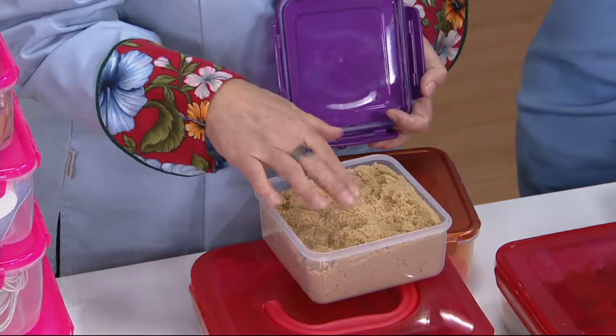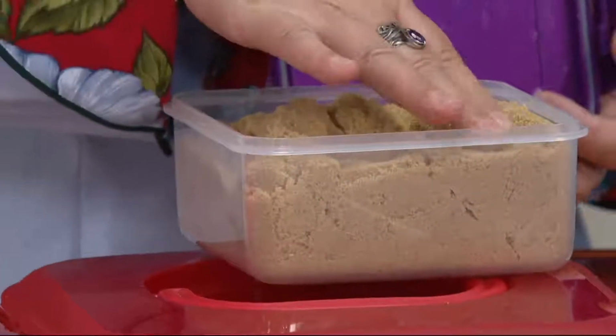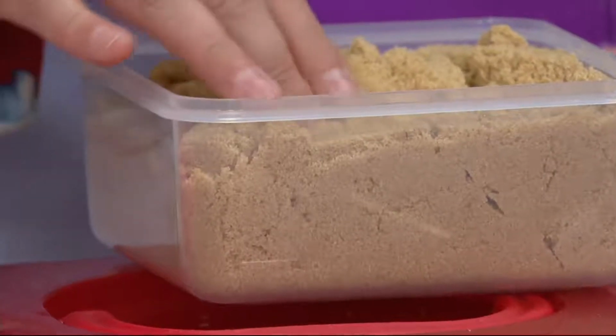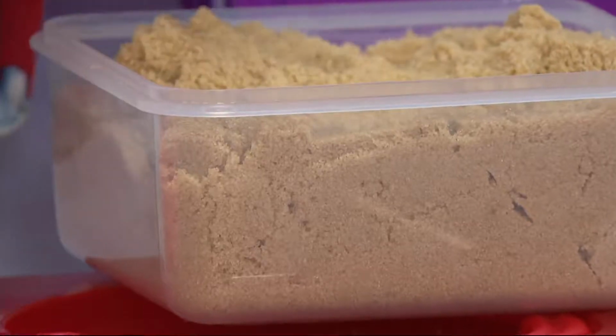Brown sugar, my goodness, stop throwing all that brown sugar away after you make those batches of cookies, because it gets dried out. Air is the enemy of food. It really is. And this is airtight. Right. And you can see how nice and soft this brown sugar is.